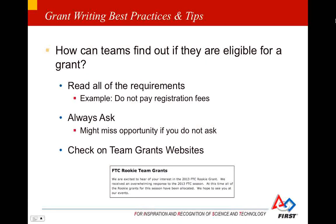And finally, there's a lot of information on the Team Grants website, and opportunities for large grants are often posted there. So use those resources as well on the FIRST web page to see if you're eligible for any grants.